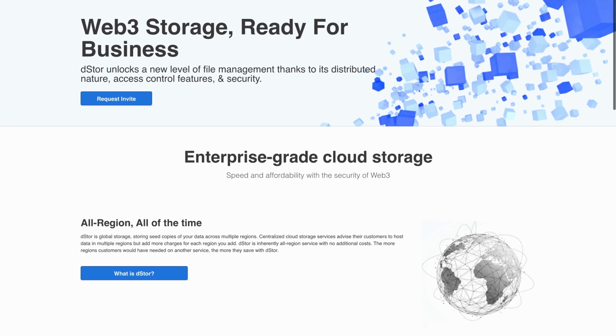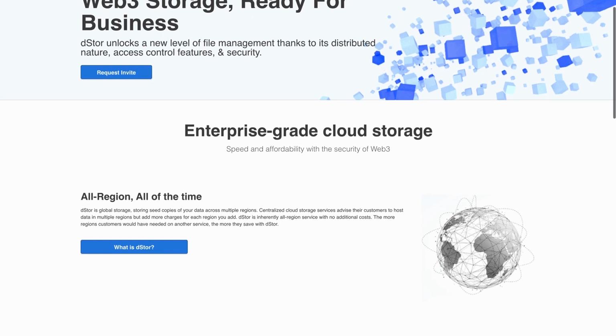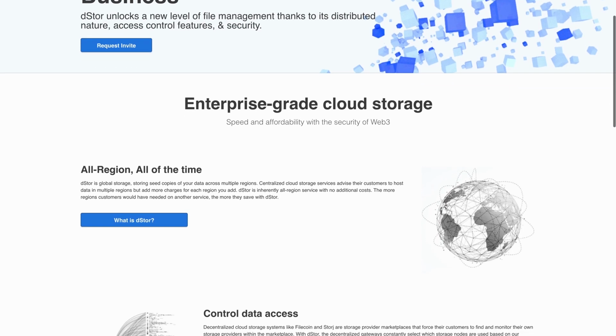Okay, so in the UI, once users have requested an invite and they've been accepted, they'll be able to log into dStor. They'll be able to see their files. So there's a new file browser. We've got folders at the top of the page now and files at the bottom. You can click on a folder to navigate into it, and again, the files underneath will change.